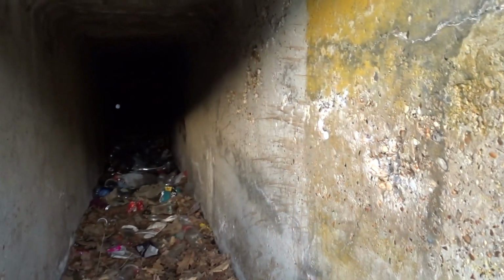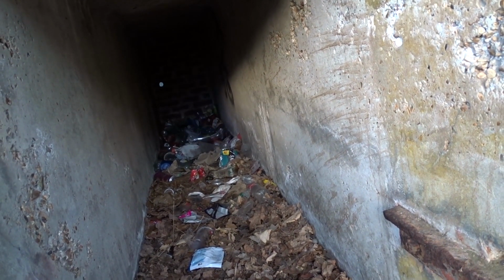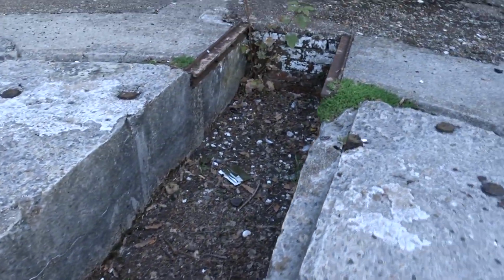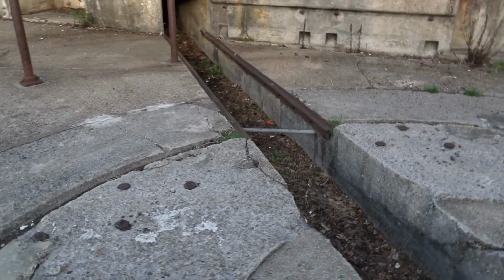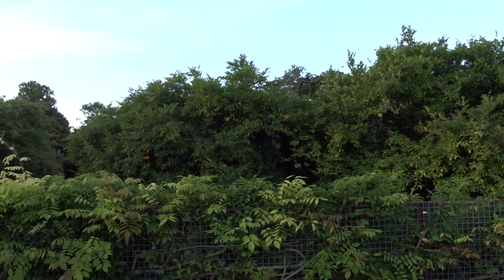So, they've blocked it off at the end. But yeah, ammo would have come along here. The weapons. And then gone along here. And I'm guessing there would have been some type of mechanism to lift them up into the gun. You can see where it turned. It's a full axis that, don't it? You know, I really want to aim it that way. I don't know.